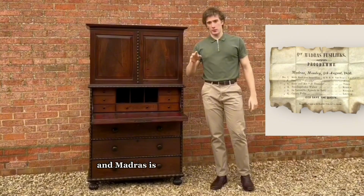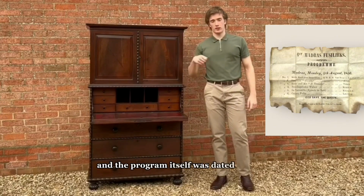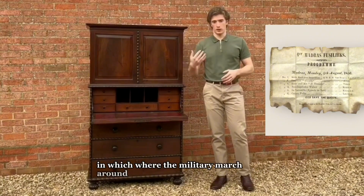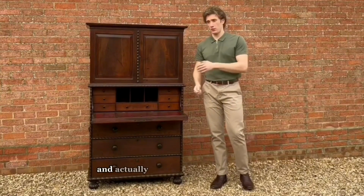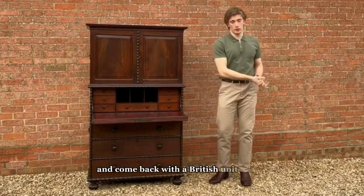And Madras is a place now called Chennai in India. And the program itself was dated to 1856 and August specifically. And this was a march in which the military would have marched around the towns. And this gives us an indication, and actually backed up that this is an Anglo-Indian campaign chest, that this has travelled from India and come back with a British unit.